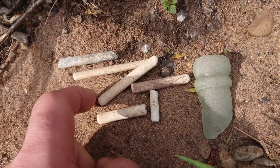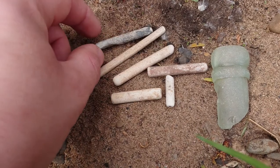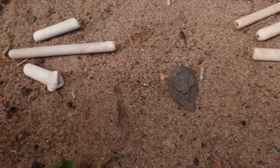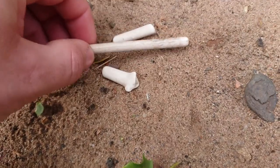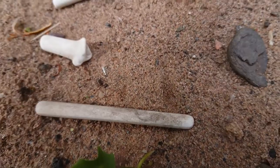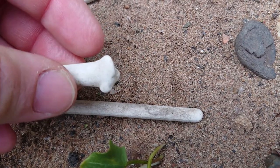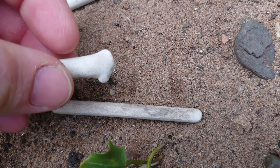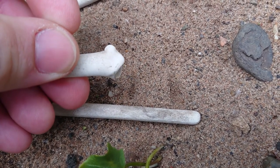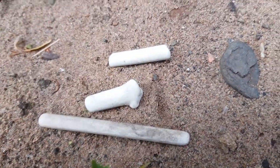Pipe stems. Cool. A blue one. And then some of the ones Tori found. Another one. That's snapped where the bowl snapped off it. The bowl would go on the end of that. And another piece.